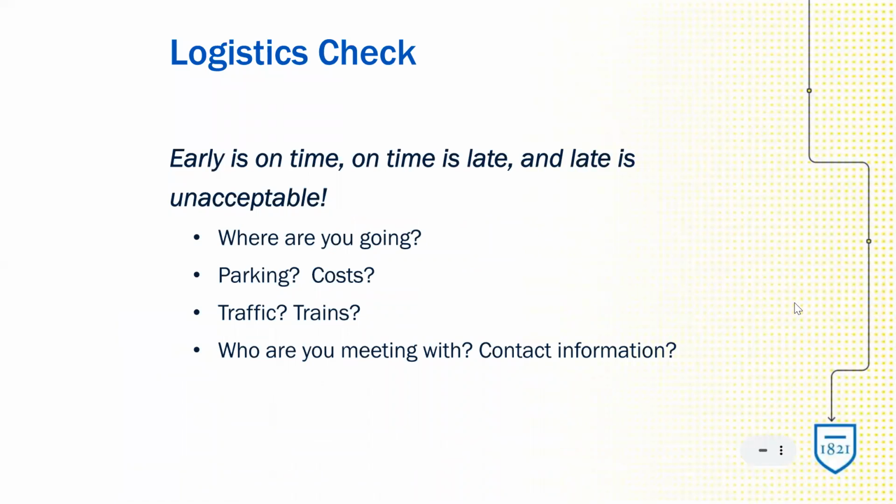This might seem like a tiny detail, but it's helpful to do a quick logistics check when you're preparing for an interview. You want to make sure that you arrive a little bit early in order to make a good first impression with the interviewer. In order to arrive early, you want to make sure that you have all of the specifics about transportation and other logistics nailed down, such as, is there a cost associated with parking? Is there parking? Are you going to take the train? What does traffic look like at a certain time of day when you'll be traveling for your interview?